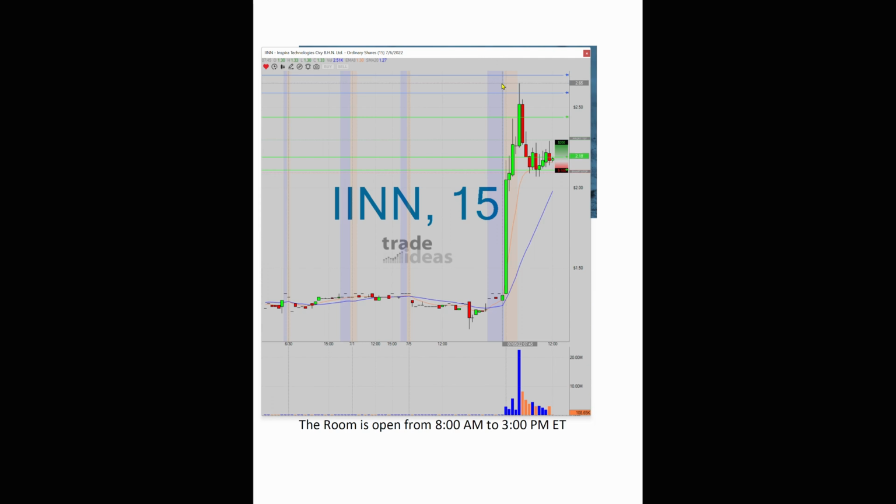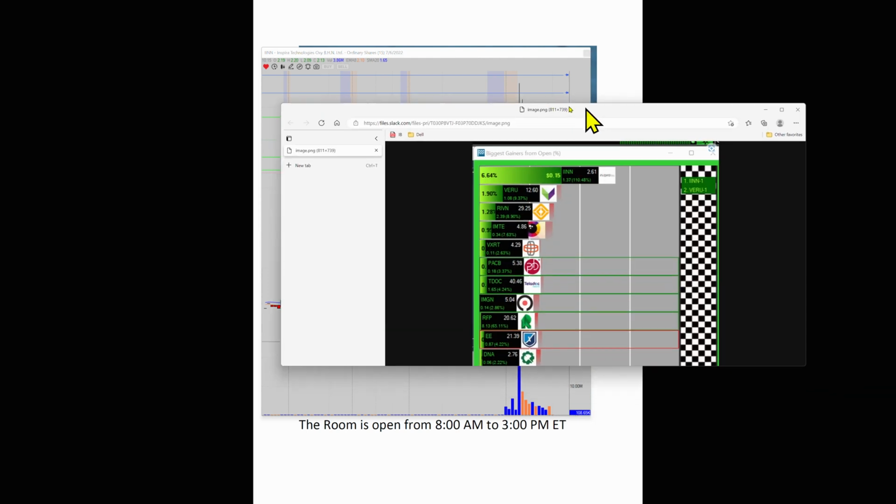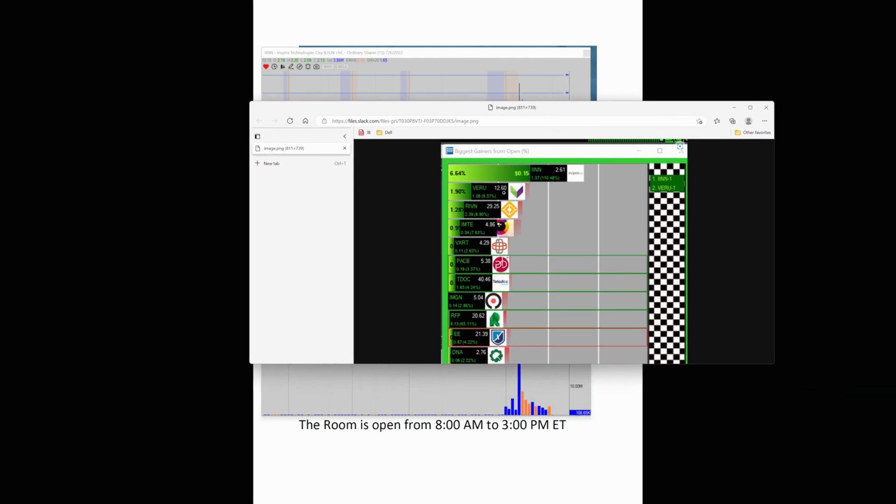The issue really with it is that the 200-day moving average is 269. So that has stalled it, which is unfortunate because I think it could have kept going and going and going based on the news that it had, or the perception of the news that it had. But I just really wanted to show you how to use the races.